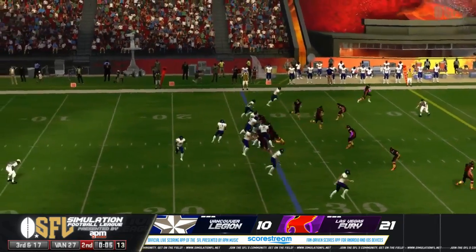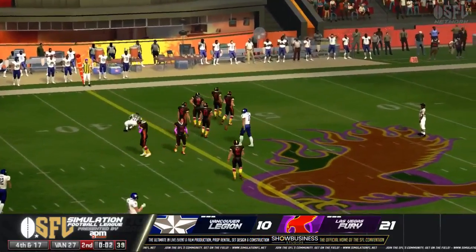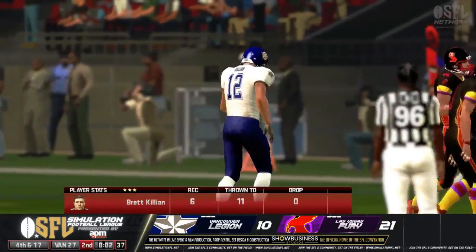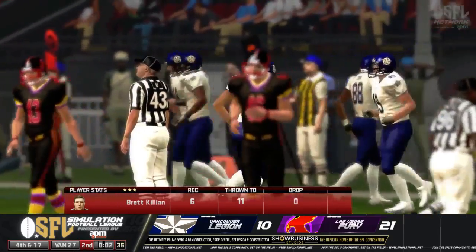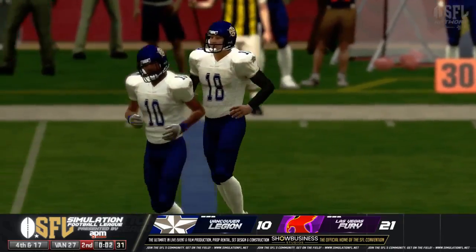We might get 1 more play here. 3-step drop. He throws it across the middle, and it's broken up. And, you know, maybe letting the clock run was the best case for Vancouver, as they're going to have to punt it away here with 2 seconds to go.